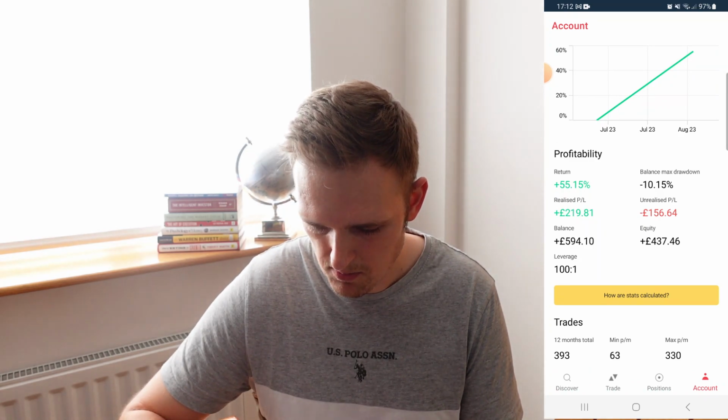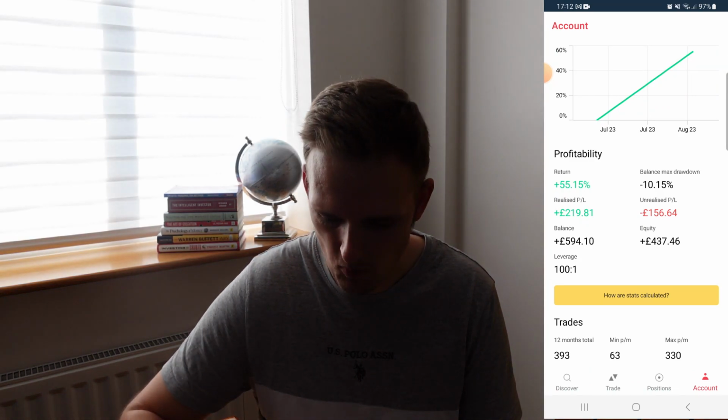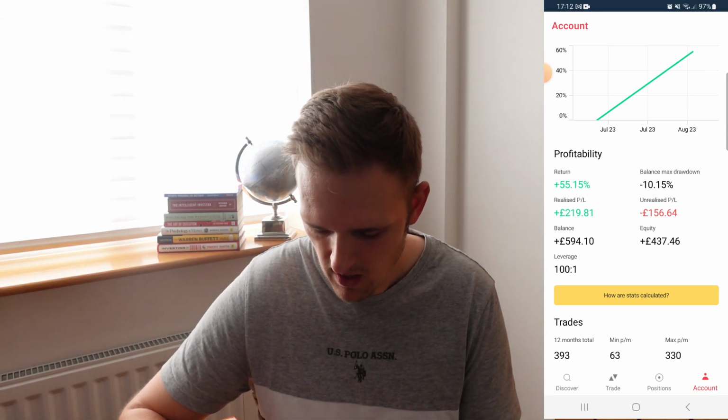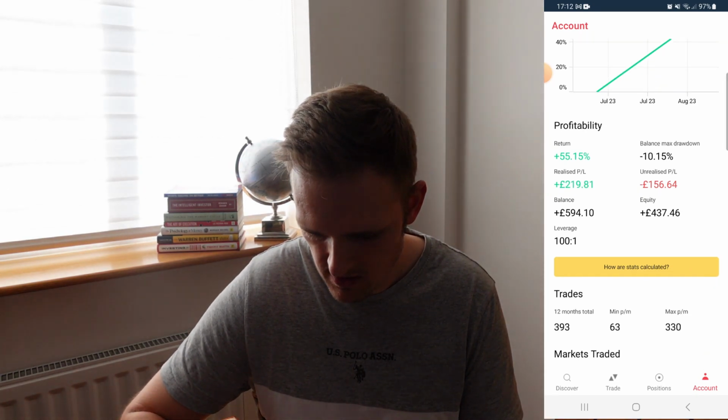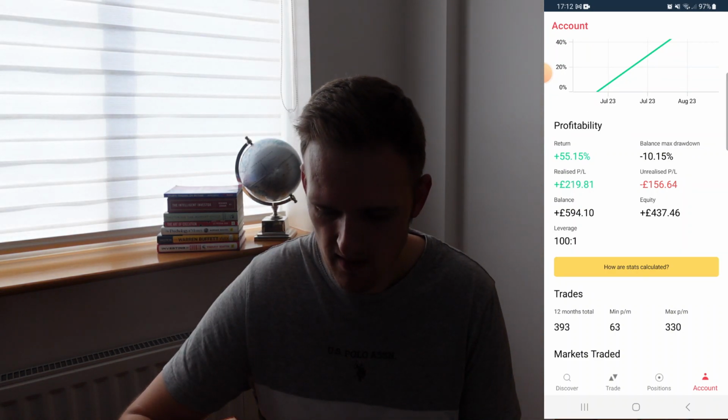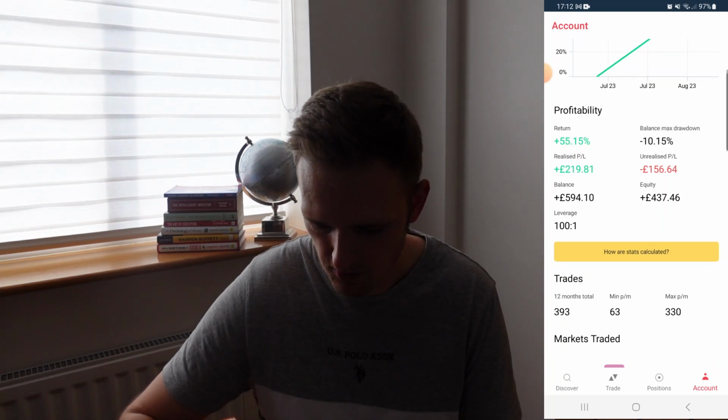There you can see realized profit, £219.81 it's saying there. So slightly off of the actual balance reported. And for some reason, the balance is not updated there correctly. So it's not 594, obviously. It's that 620 that we saw previously.